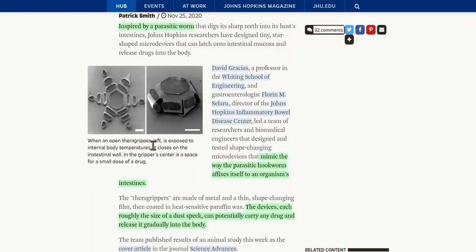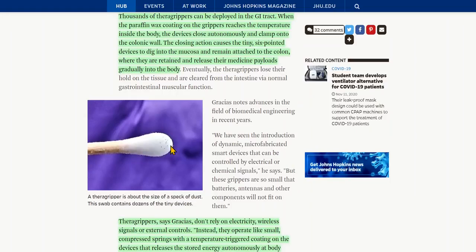When an open Theragripper is exposed to internal body temperatures, it closes on the intestinal wall, and it will release a small dose of a drug. So, wow. Theragrippers are about the size of a speck of dust. This swab contains dozens of the tiny devices. Nanotechnology. Again, there was a choice. You can use it for good, you can use it for evil.